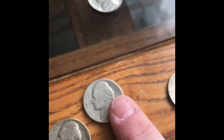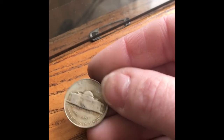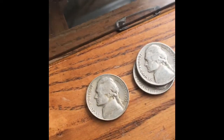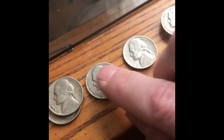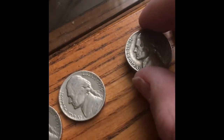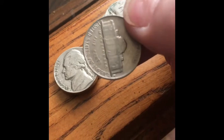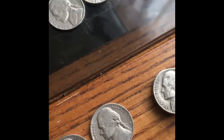No 49s, no 50s. And then we got a 51-S. 52, plain. A 53-D. Let's see, 54-D. No 55s. Go figure. 56, I think that they're all Denver. Most of these I think are all Denver. 57s, all Denvers.